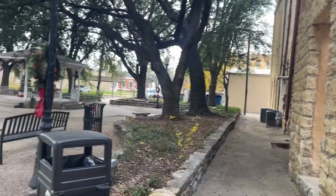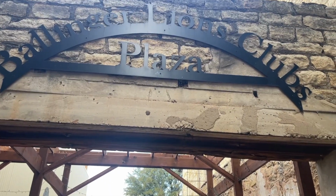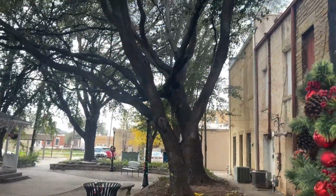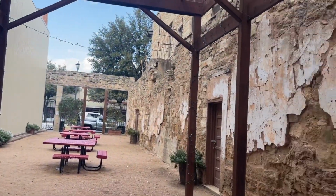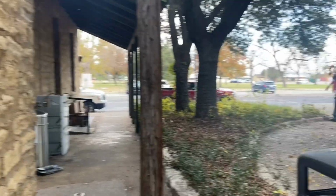Old town part of Ballinger, and where we ate was in the old bank building, and now it's called the Ballinger Lions Club here too. They probably did some of the restoration on it, I'm thinking. And this is the back of this bank building where we ate lunch, and it was really a good lunch.